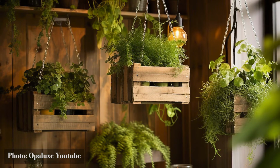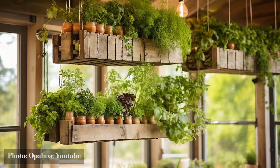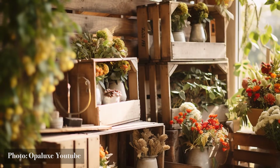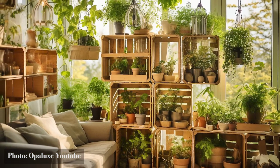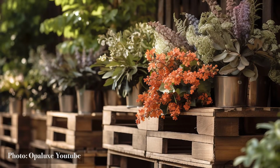Let's begin with suspended wooden crates. These versatile containers can hold a lush variety of plants, creating a captivating blend of nature and design. Whether you choose cascading vines or vibrant blooms, your hanging gardens will infuse your space with life and color.